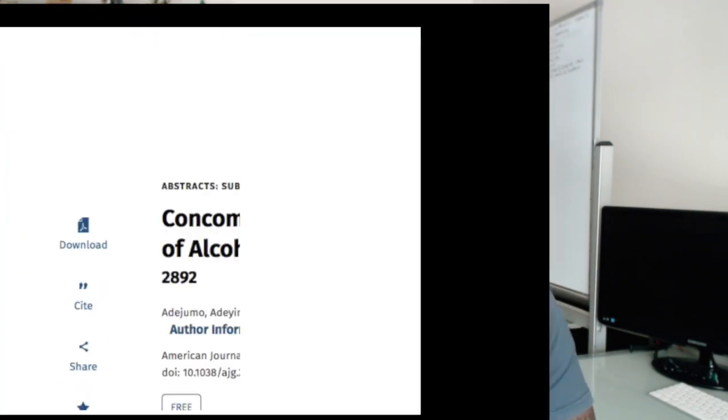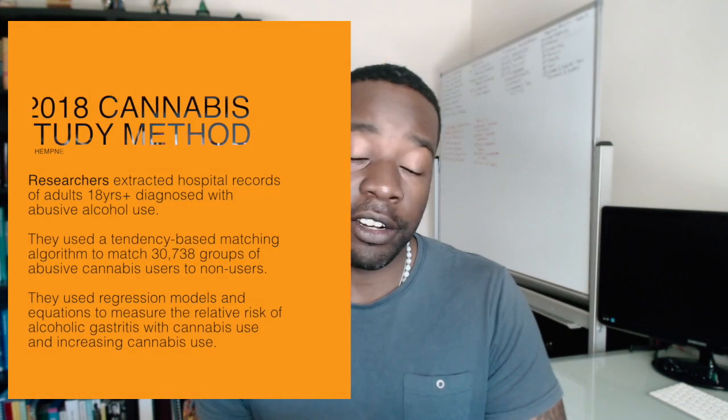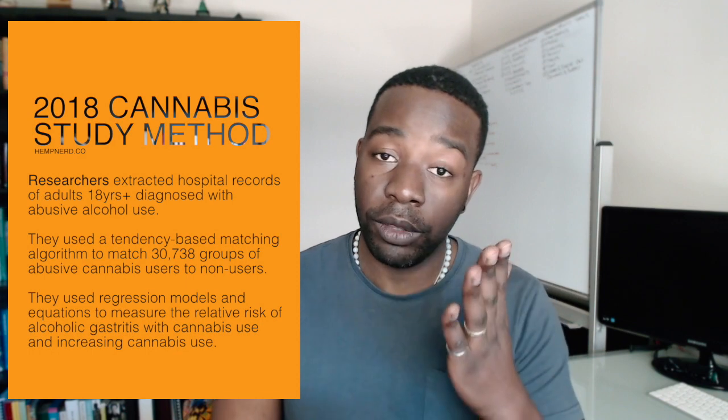A 2018 publication states that although rodent model studies demonstrate that cannabis hampers gastritis, human studies mirroring similar results are lacking. Thus, the researchers set out to investigate the impact of cannabis use on alcoholic gastritis among individuals with abusive alcohol use. And as we established at the beginning of this episode, excessive alcohol use is one of the leading causes of gastritis.